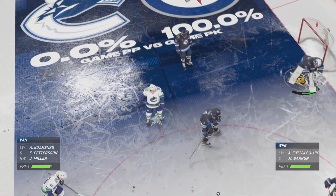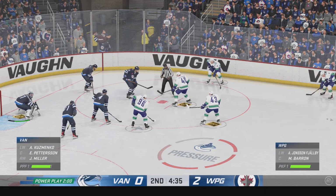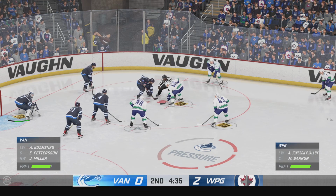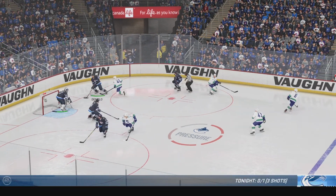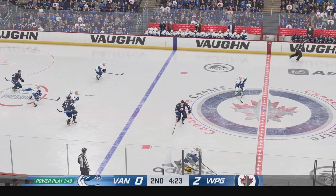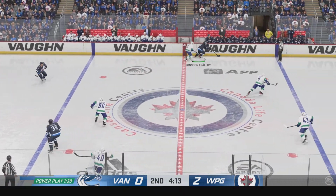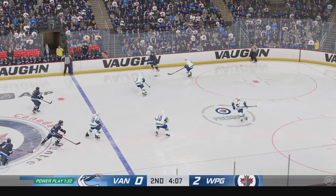The Canucks send their man advantage unit out once more. Power plays, more time on the ice, the ability to get that puck moving. These players know exactly what they're doing. They work on it in practice, spoke to some of them earlier today at the pregame, and they talked about the execution and the precision in particular with their puck movement. And a smart heads-up play to poke that away by Jonsson Fjällby.